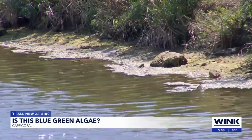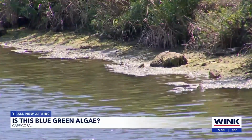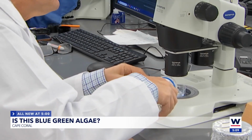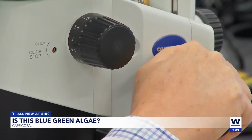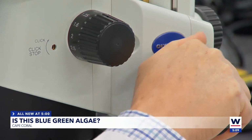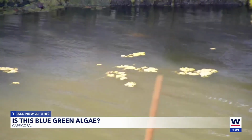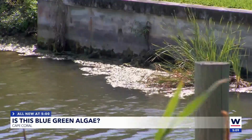But is what we see here toxic blue-green algae? I don't see any evidence from this water sample. Wink News took a sample of the water in Killer Canal and brought it to Dr. Barry Rosen at the FGCU Water School for testing. Looks like mats of floating filamentous green algae. Although we usually don't see it, filamentous green algae is common and not toxic.